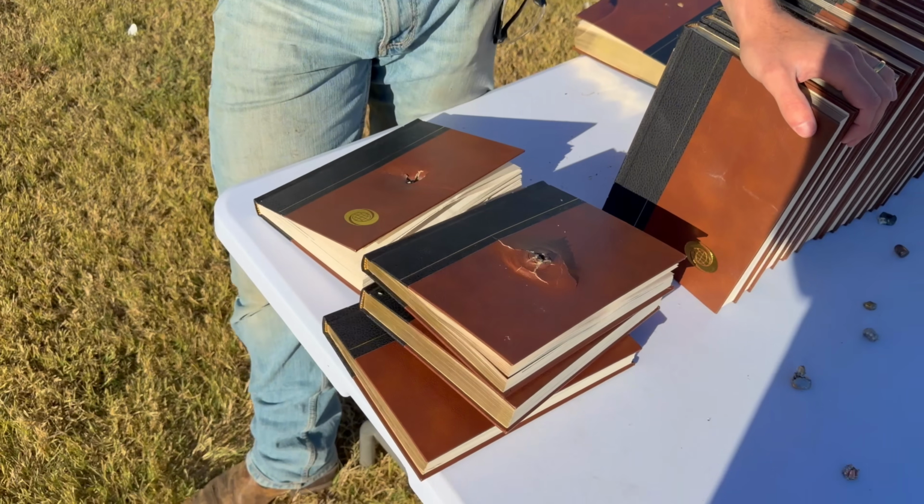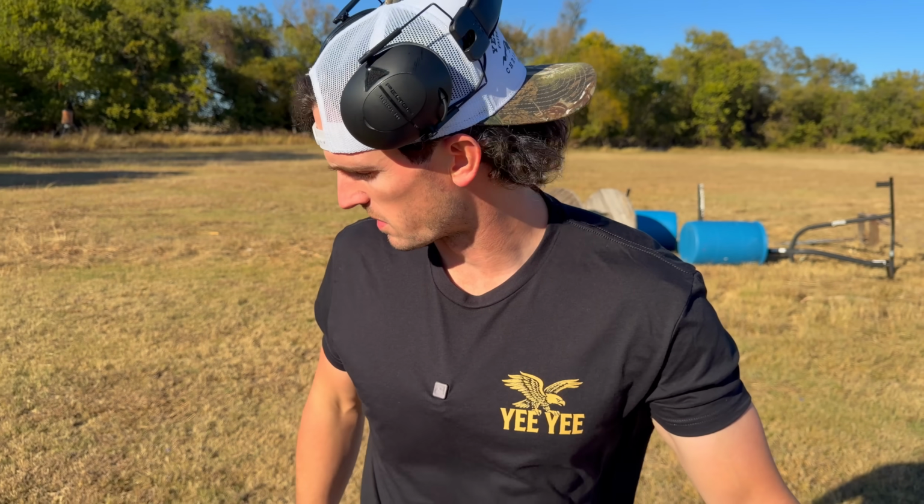And now that we can see the slug, we know that that little green deal that bounced off the front was like part of the base or something. So there you go, there's the slug.